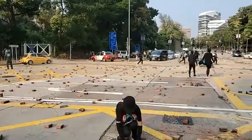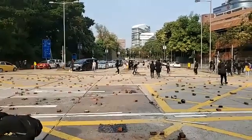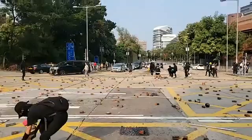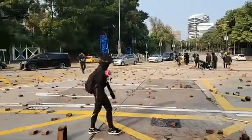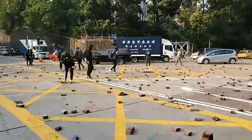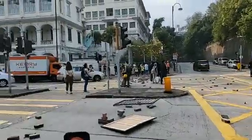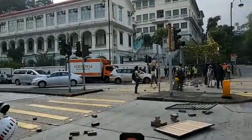Good afternoon. We're here outside the Hong Kong Polytechnic University where protesters have set up roadblocks. We're on the intersection of Chatham Road South and Cheung Wan Road. You can see traffic is flowing on the opposite side of the road, but of course because of these roadblocks, mainly made out of prized bricks from the pavement, this road over here, the traffic is not flowing.